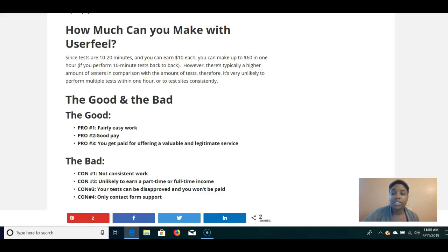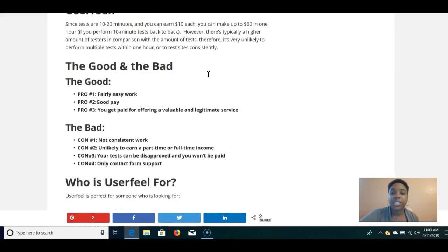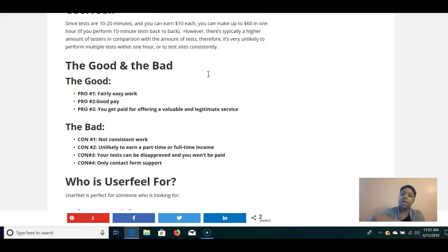How much can you make with the tests? As I just talked about, the tests are 10 to 20 minutes, and you can earn $10 each. So if you were able to get test after test after test, then you can actually earn $60 in 1 hour. However, it's very impractical to be able to get 6 tests in 1 hour, or even to be able to get 6 tests in 1 week.